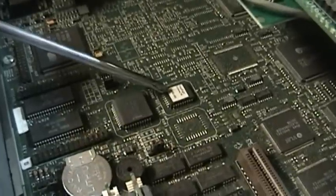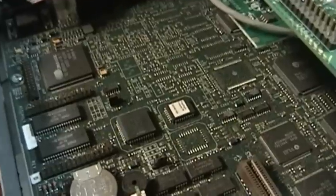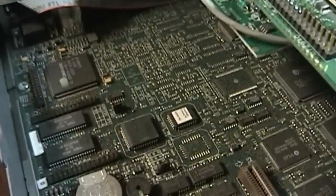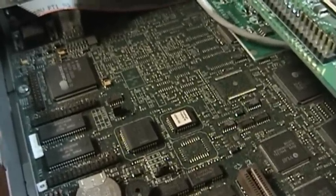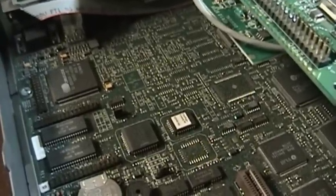Right next to that, we have the system's ROM BIOS chip. This is where the computer, of course, goes to seek its operating instructions when power is first applied, and what ultimately serves to initialize all the hardware and then ultimately pass control to an operating system.